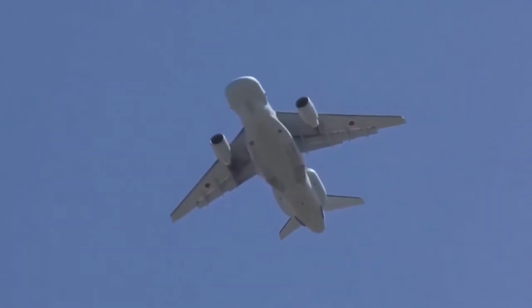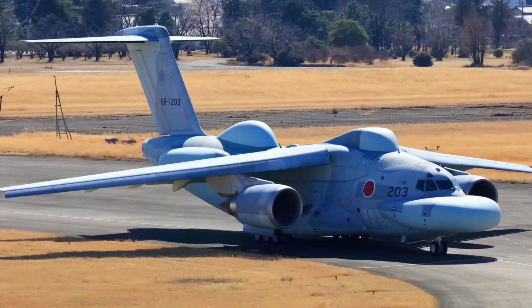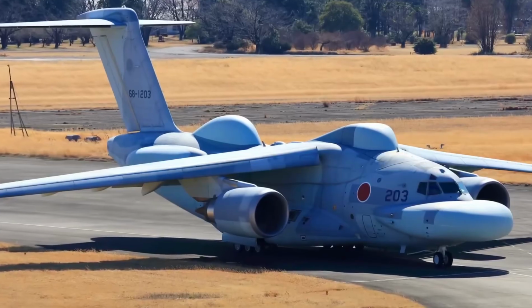On this aircraft, large appendages have been installed on the nose, the rear, and the sides of the fuselage, which house antennas. These significantly alter the otherwise clean aerodynamic profile of the aircraft it is based on, which is the Kawasaki EC-2 tactical transport aircraft.